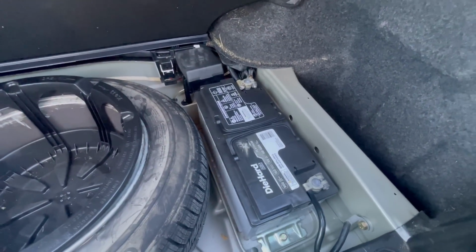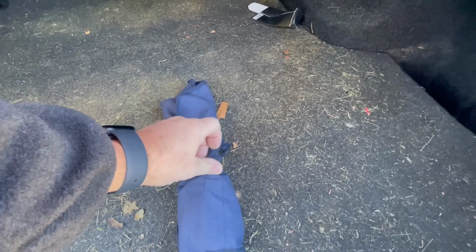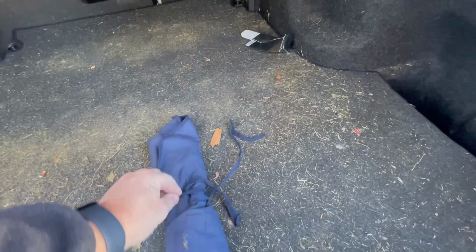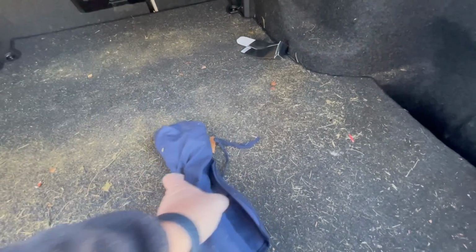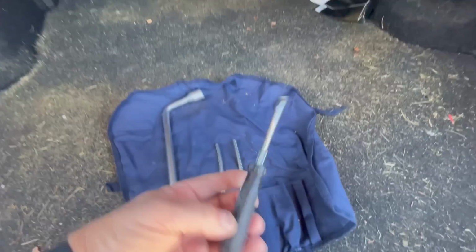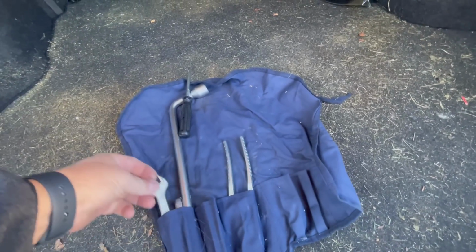Okay. So hopefully this is going to last for a couple more years. Let's just see what kind of tools we get. Usually it's a cool little wrench and a thing to hang the tire or the wheel on when you're changing tires and everything. I just love this. This is really cool. Okay, here we go. Yeah, you get a lug nut. You get a screwdriver that reverses. You got the Phillips head on the other side. You get some pliers. Okay.